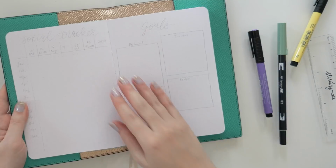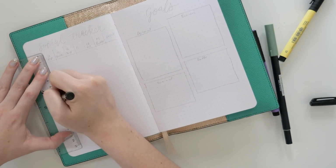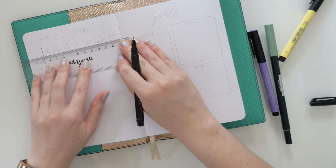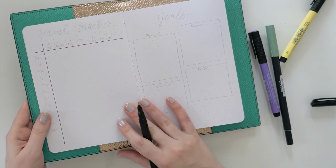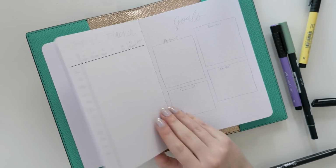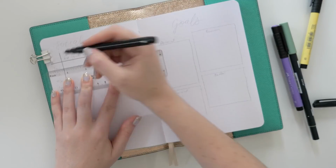My next spread is for social media tracking and goals. I have a lot of social accounts, probably too many. And I've just recently started a new business with a friend of mine, so I'm making sure to add in the social media accounts for this exciting new business venture, as well as my existing social media accounts.